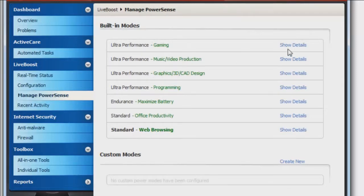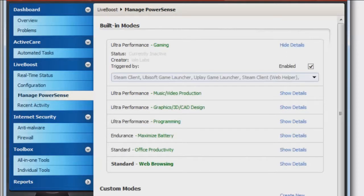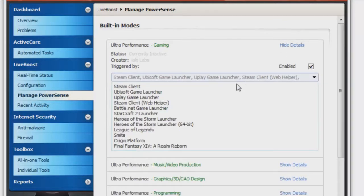Under the show details, it'll tell you what actually triggers it. So, all of these games right here will actually trigger it. If you're a League of Legends player, when you play League of Legends, it's going to optimize your system so you're actually getting more out of it. Now, it's not for every game there. My son plays Minecraft all the time, and that's not listed here. So it doesn't detect everything, but at the same time, it can help for pretty popular games.